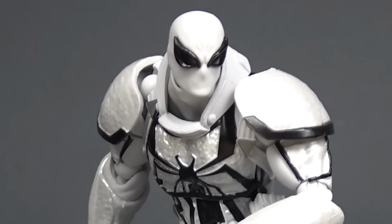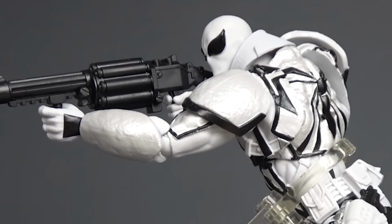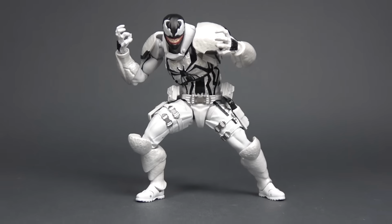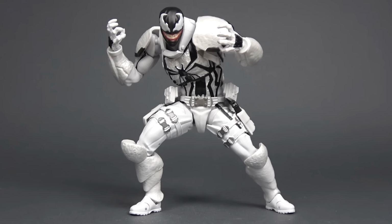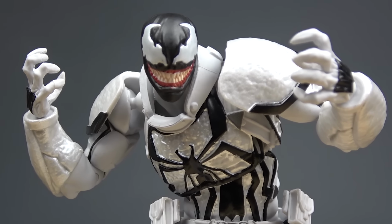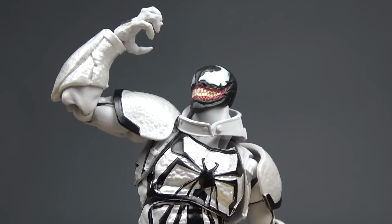Other than the repaint, there are also some newly sculpted parts on this figure. They had to change few details of previous Agent Venom sculpt to make it more accurate to the character. The result is fantastic, and this is probably the best 6-inch Agent Anti-Venom that you can find on the market. Revoltech articulation is the best in the game, not to mention that this figure comes with a ton of accessories.